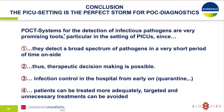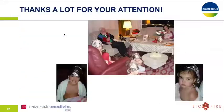And another big advantage that I outlined already is that we have access to infection control. Patients, according to my experience, can be treated more adequately and targeted, and unnecessary treatment can be avoided. And that's something that I value a lot. I hope I gave you a little bit of an overview of our experience, and I thank you for your attention.